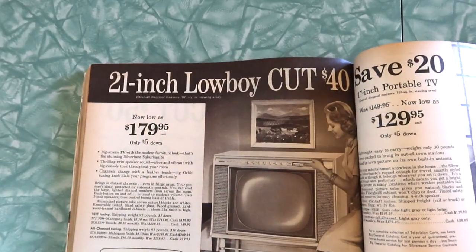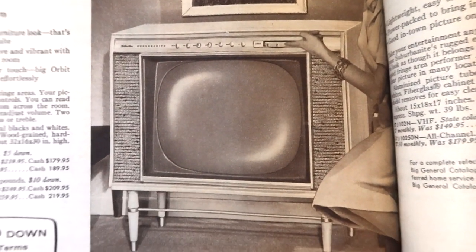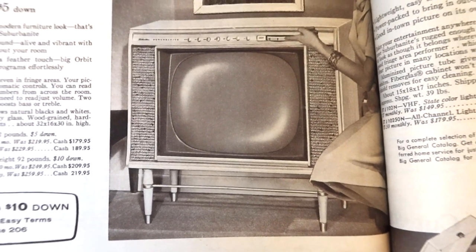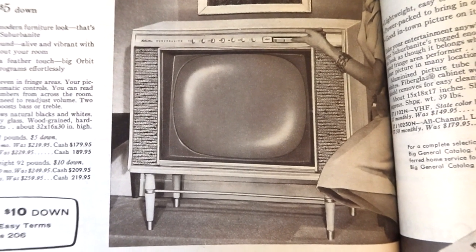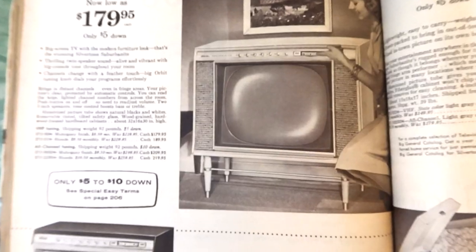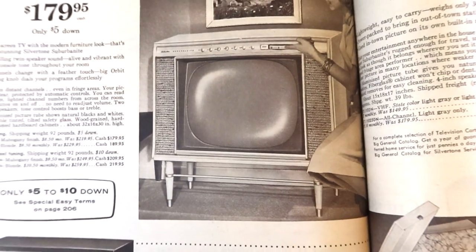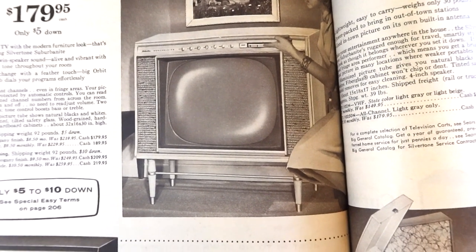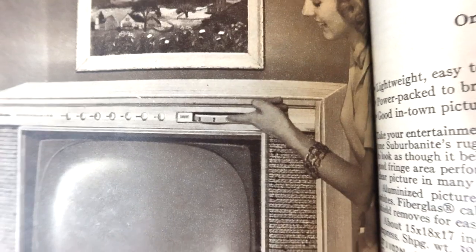And boy, am I glad that we did, because look at that stunning example of 1960 television technology and full-blown mid-century modern design. I could not be more happy right now, and I could not want one of those in my house more than I do right now. Mahogany finish or blonde, all channel tuning. Ooh, thrilling twin speaker sound, alive and vibrant, with big console tone throughout your room. Channels change with a feather touch. Look at her changing the channel. Look at that.